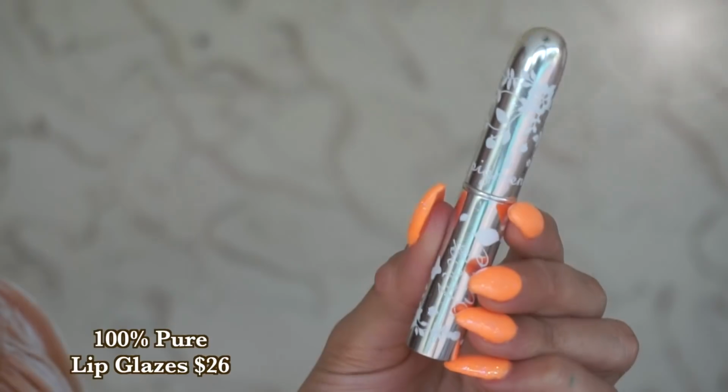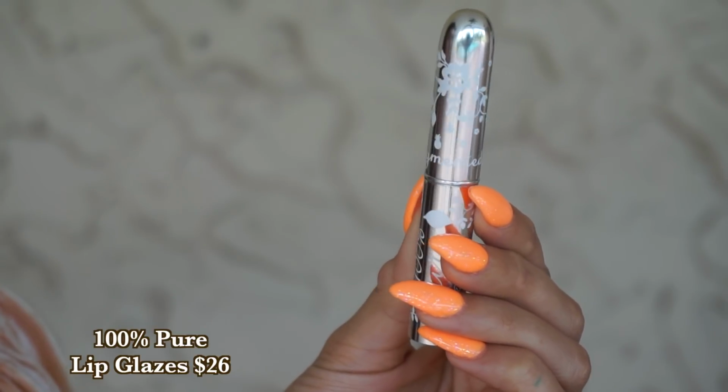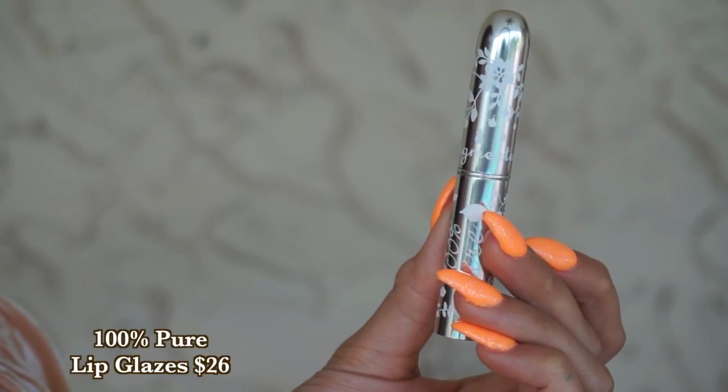Rounding this off, I have to include a lip product. They make some fantastic lip products, from liners to matte lips to these, my favorite item in the lineup, the lip glazes. I own every single shade. I've reviewed them at length, so I will include that down below. Most of these I have, but you guys, they're just the most beautiful formula. I love it. They're pigmented. They still last around, but they're so comfortable on the lips as well.